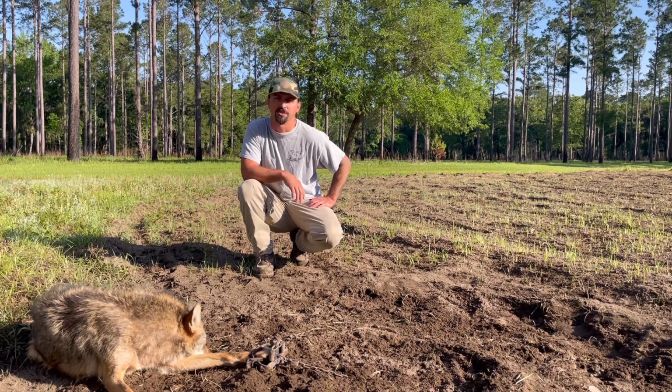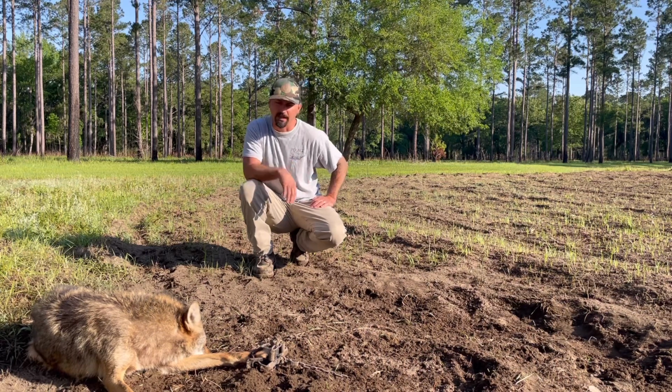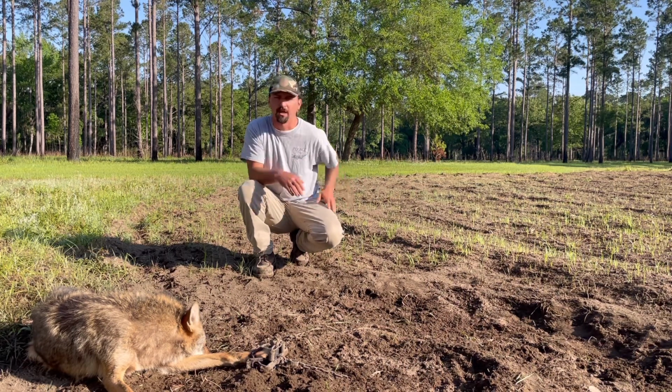I get a lot of questions on why I trap year-round. Why do I trap in the spring, summer, fall, winter? Here in South Carolina, I can get permits to trap coyotes year-round, and we trap them this time of year especially, man, just to try to help those fawns out. It's late April, so the fawns are about to start dropping, turkeys are about to start hatching. There's a ton of new life that's about to be around.